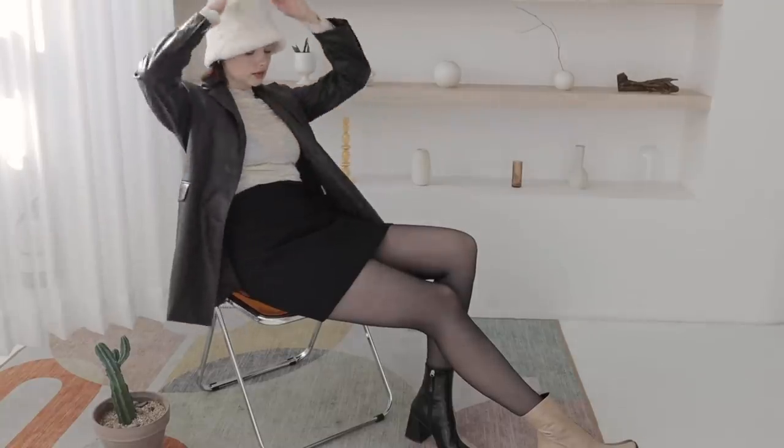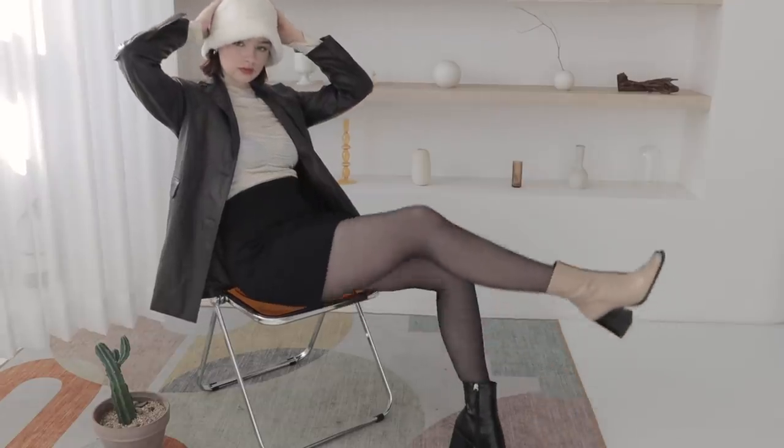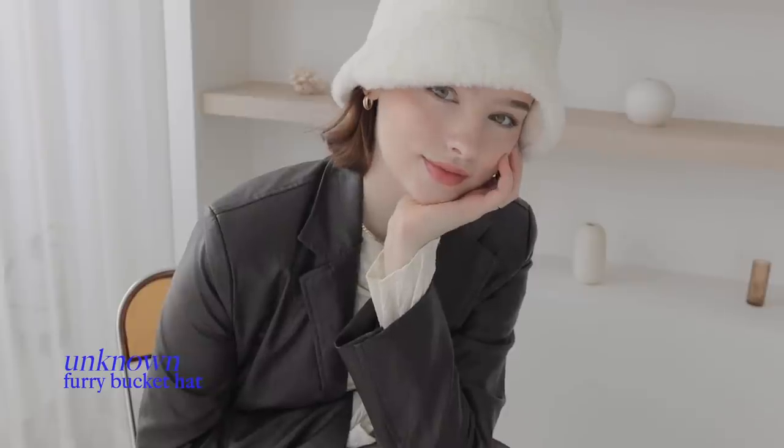And also the hat that I'm wearing, the fluffy hat. You guys always ask me on my previous vlogs where it's from, and it is seriously from a little indie store somewhere in Hannam. I don't know the name of it, but this kind of hat is on the street shops of Korea everywhere. So if you're here, just go out, you'll see it. But I honestly don't know where to get that online, I'm sorry.